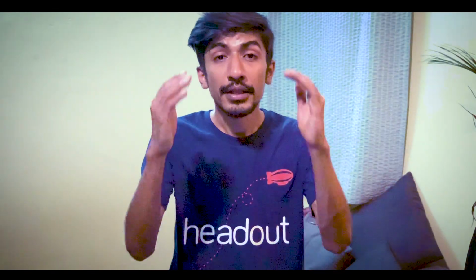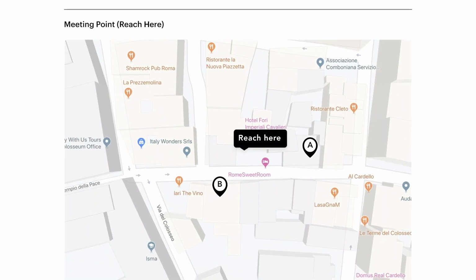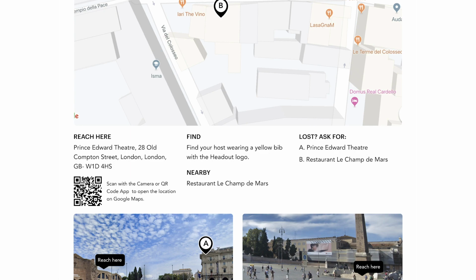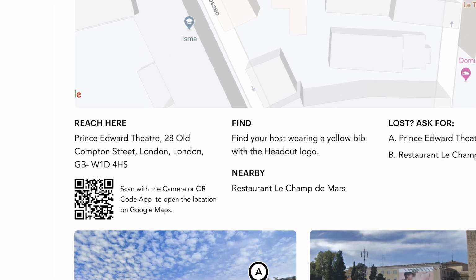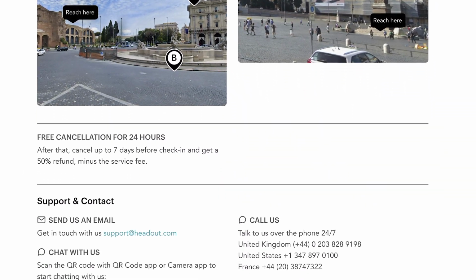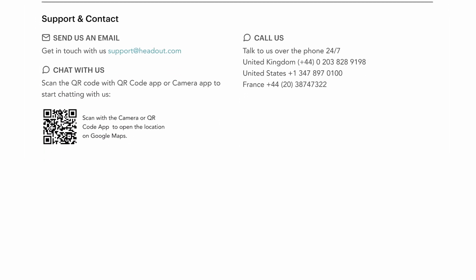Remember our meeting point? This is what we did with it. We made it clear that you have to reach here. We highlighted two landmarks which are very nearby, helping you triangulate the position. We in words describe which location you should be reaching. In the mobile ticket, there's a link to open on Google Maps. If you print the ticket, there's a QR code you can scan to open the location on Google Maps. We also described whom you are going to find, and often try to include a photo of whom, what you are looking for. And the last, we give you two landmarks to ask for if you're lost.